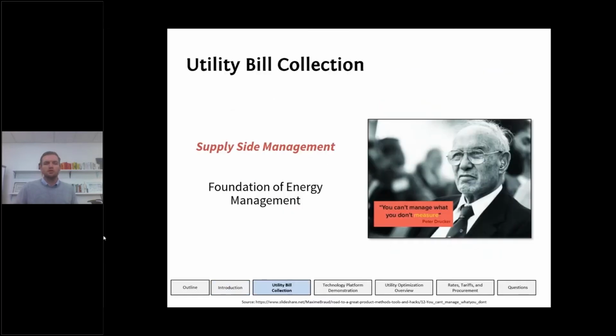As we drill down into that question a little bit deeper though around utility bill collection, at the foundation of energy management, we believe is a process and system that starts with supply side management. So supply side management is collecting data from our electricity, gas, water, all of the vendors that are producing and serving a building with energy assets.